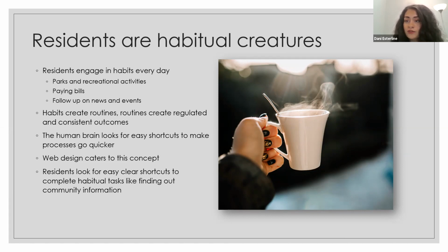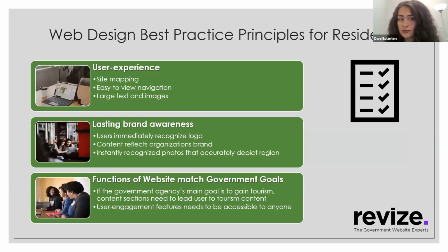Tony Fadell did a nice job of explaining why we need shortcuts, because our brain has so much capacity to learn different things. Although we do want to be able to notice the changes in certain innovations. And web design caters to this concept. Residents want to look for clear, easy shortcuts to complete these habitual tasks, like finding out community information. They don't just want to comb through a bunch of content and not be able to find what they need to use.